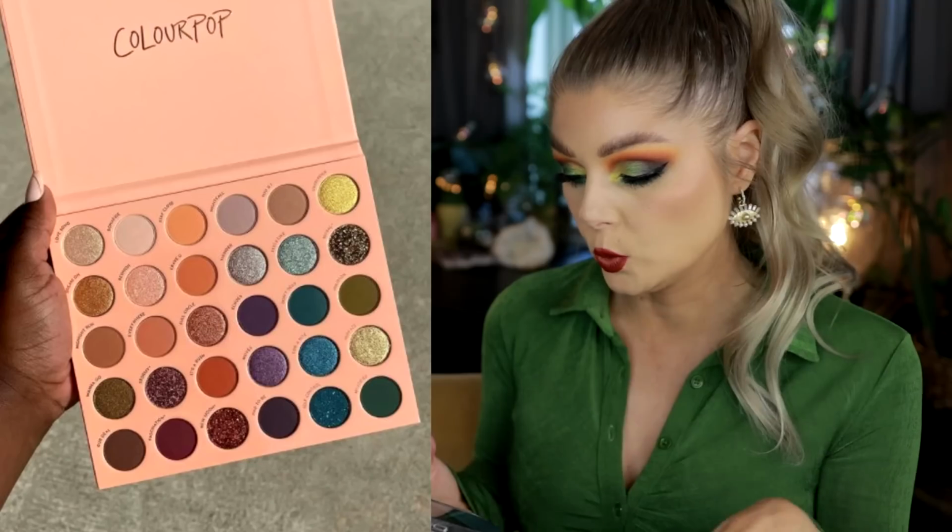A lot of people are really interested in this, what is it called? It's Mood, the new palette by Colourpop. I feel like the color scheme of this one is beautiful.